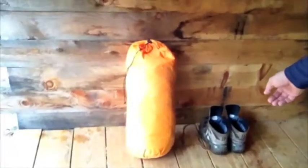I mean, literally, I got in here, I took my wet shoes off, stuck them right there, and it started downpouring. It was raining constantly the whole time, but it was more that light, annoying drizzle rain.